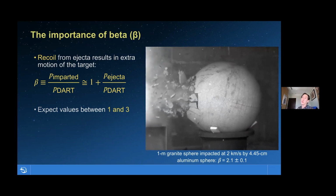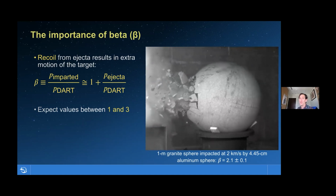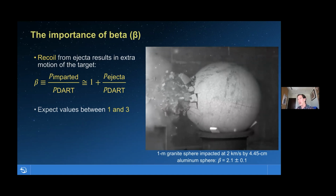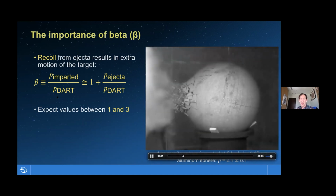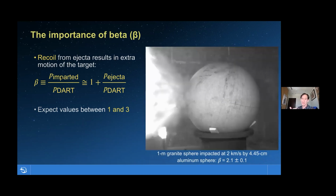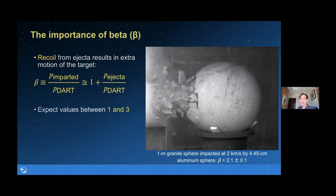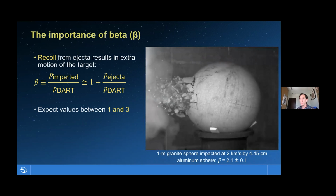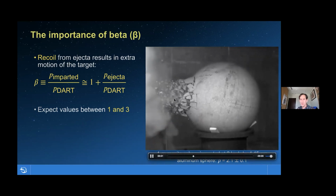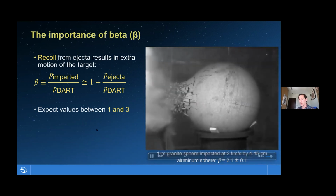And that's really important for planetary defense aspects, because we want to know how effective a kinetic impactor is going to be if we have to move an asteroid a certain amount in its orbit. So measuring beta really is the crux of this mission. And here's the equation of what beta looks like. It's essentially the ratio of the imparted momentum over the momentum of the spacecraft. So how much enhancement you get beyond just that of the spacecraft. So if the imparted momentum is just equal to that of the spacecraft, beta is 1 and you don't get any momentum enhancement. But with this extra ejecta carrying momentum off in the backwards direction, you get a momentum enhancement, and you can get values between 1 and 3.